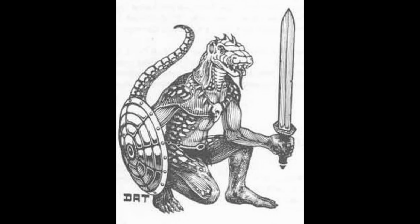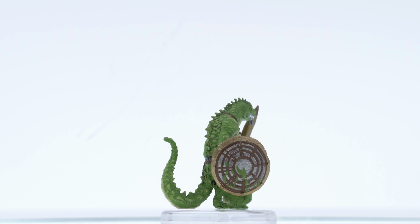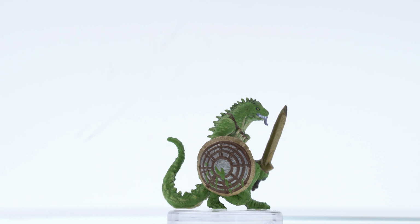The third figure is a Lizardfolk, although in the original monster manual he was referred to as a lizard man. Another solid sculpt and a cool pose. The one issue I have with this figure is it apparently has some moss on its shield, but that moss is painted the same color as his skin, so it comes off looking like a botched paint job.